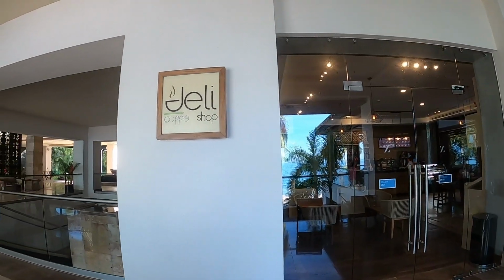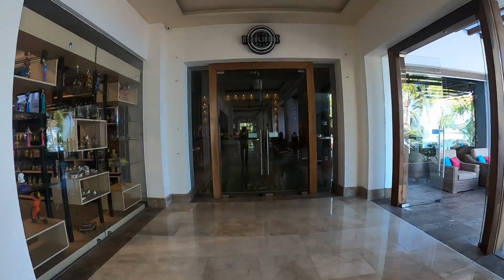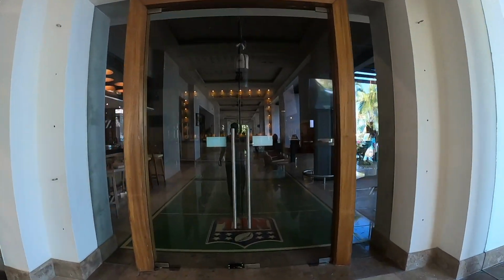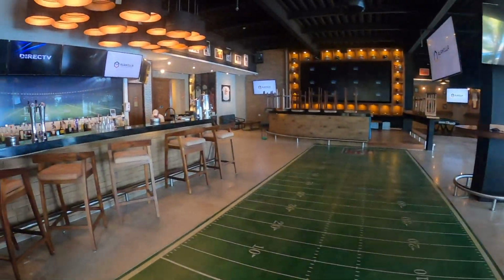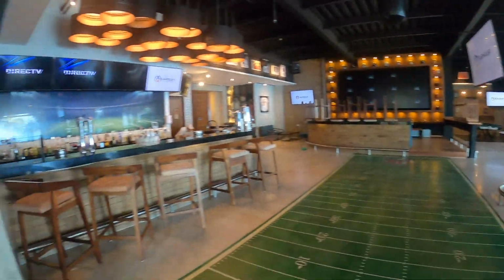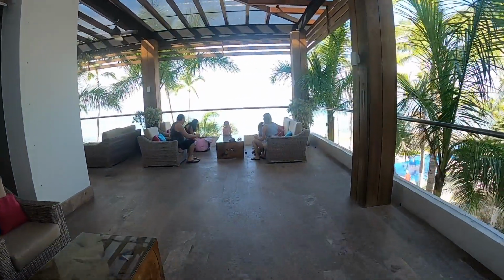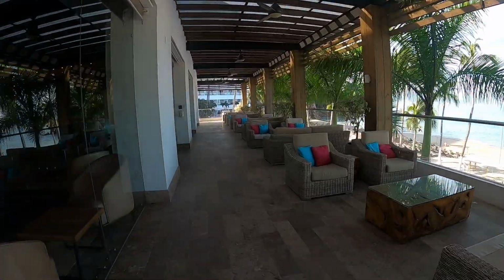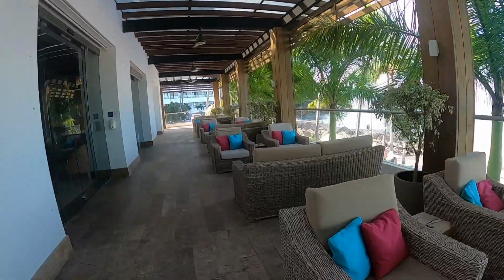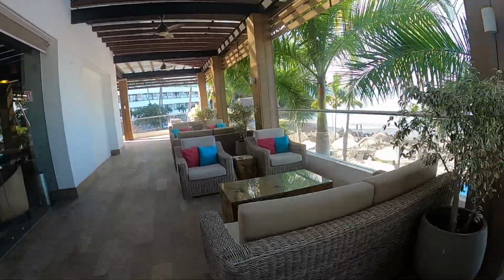So continuing the tour outside of the coffee shop, we have highlights. I don't know if it's open. Let's see if I can get in there. So it looks like they're cleaning it, but this is the sports bar where you can get lunch. It's open for lunch and dinner, drinks. It's a good place to have a snack right before dinner. And they have this nice terrace outside. So this is great for having a drink while enjoying the sunset. We caught several sunsets from here.